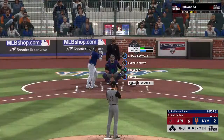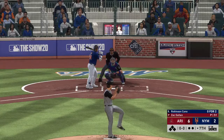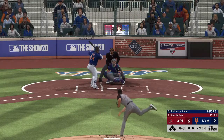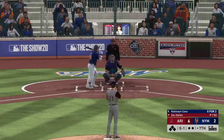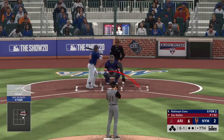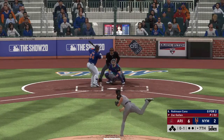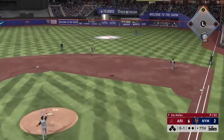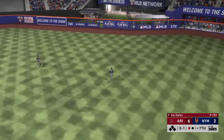Robinson Cano the next to dig in. 0 for 2 on his line thus far. He's ready. Here's the first offering. Robinson Cano. Pulled toward right center field. There to take it is Marte for the first out.